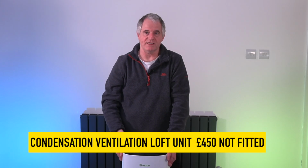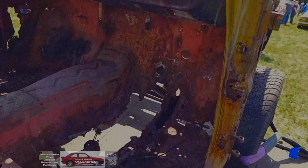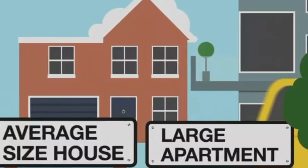Now, if you want to get one of these, you can. I use one of these all the time in my garage with my cars. That sort of stops the deterioration on cars, so you can actually use them in the garage. This one's not suitable for the garage, it's too small. This is suitable for a 3-bedroomed or 4-bedroomed house.